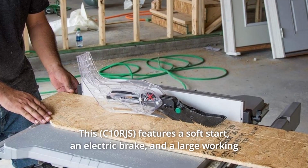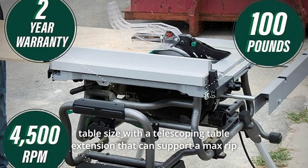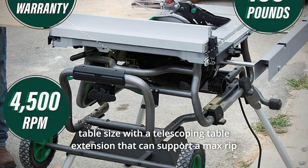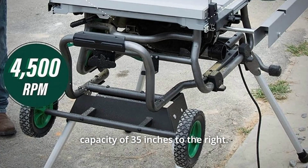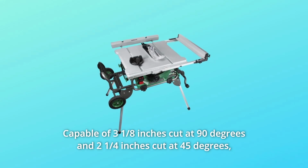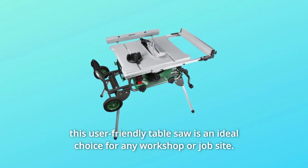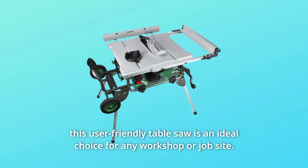This features a soft start, an electric brake, and a large working table size with a telescoping table extension that can support a max rip capacity of 35 inches to the right, capable of 3 1/8 inches cut at 90 degrees and 2 1/4 inches cut at 45 degrees. This user-friendly table saw is an ideal choice for any workshop or job site.